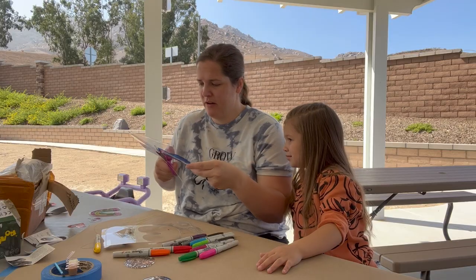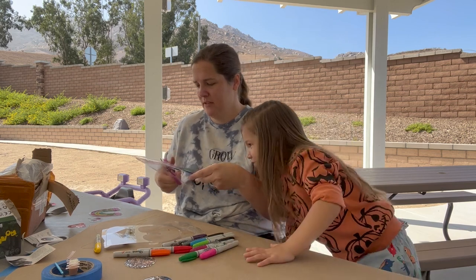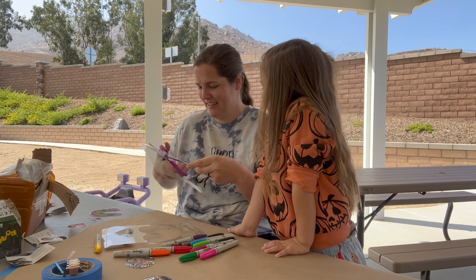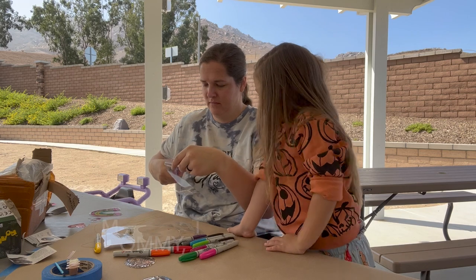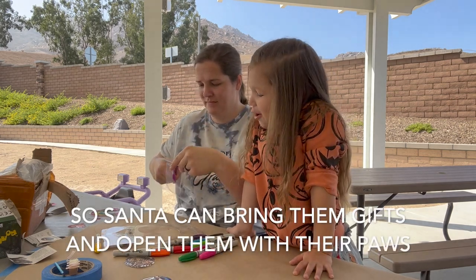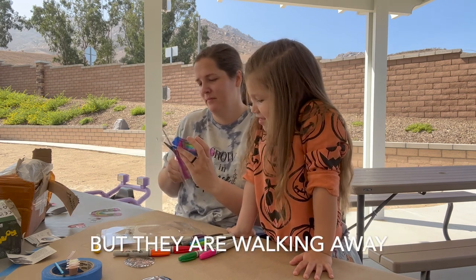Can you tell me about your creation? Mommy, it's a house. It's a house? And who lives in the house? The bunnies. The bunnies? Look at that blue house. Aww. For bunnies. But they're walking away.